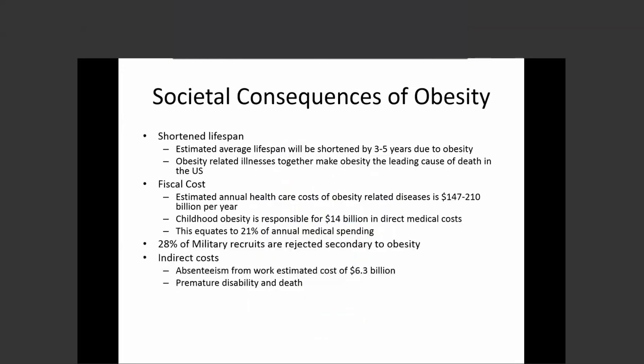So the societal consequences of obesity, there are many. Just to cite a few, certainly shortened lifespans. The estimated average lifespan will be shortened by 3 to 5 years just based on attributed to obesity. And if you put all of the obesity-related illnesses together, it makes obesity the leading cause of death in the United States. From a financial standpoint, the estimated annual healthcare costs are just staggering.